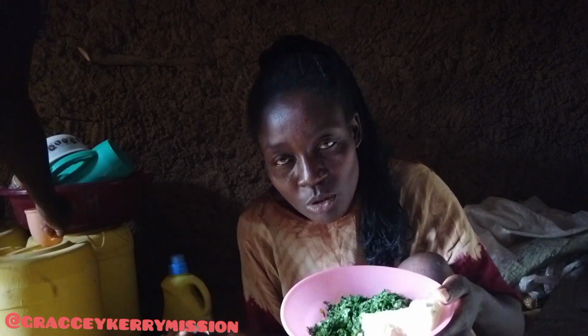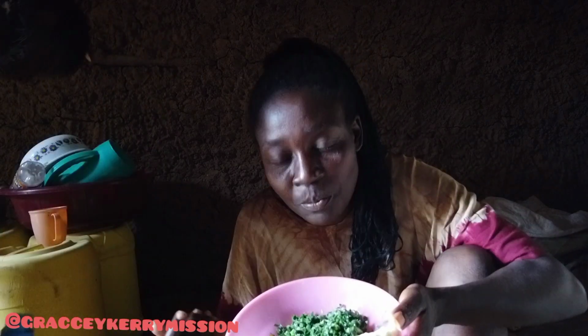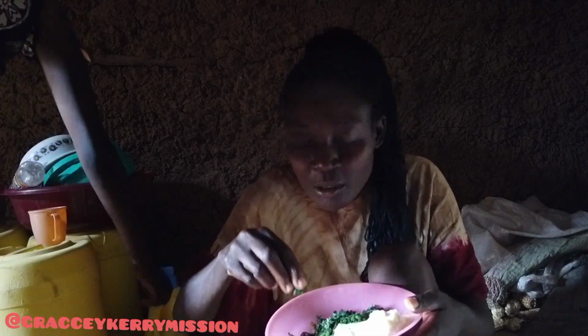There's a creep I saw, someone was complaining of sukuma wiki and ugali every day, but in Africa, this is what we usually eat. We enjoy. When you eat this, you are very strong. Even you can walk, you are majestic. Very strong. Even if someone pushes you like this, you don't fall down.